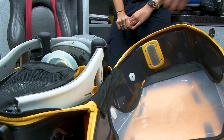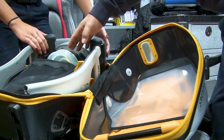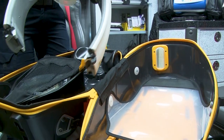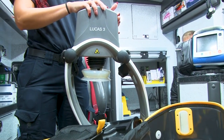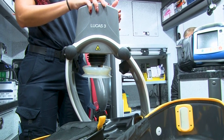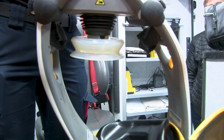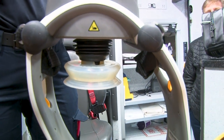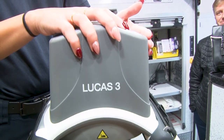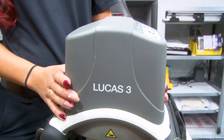So what happens is this machine will come out, it'll straddle the patient's chest. This suction cup will come down mid-sternum. We will turn it on, and it will compress the patient's heart to the exact compression rate that's required per AHA. So it doesn't get tired. It doesn't take breaks. You can carry someone on it and still perform effective CPR compressions. And we use it on every cardiac arrest we have.